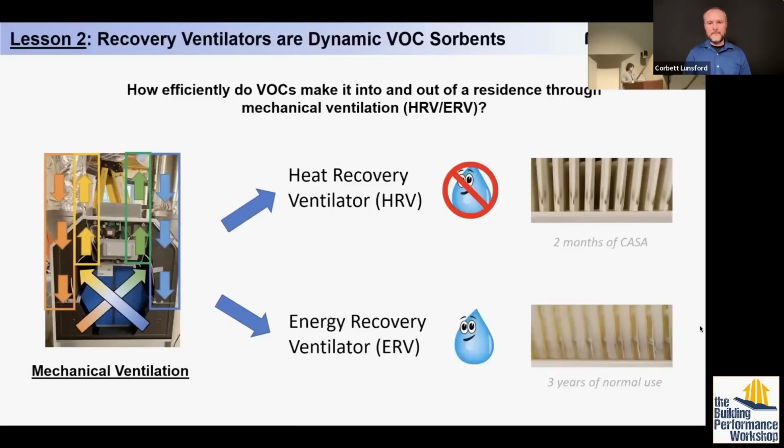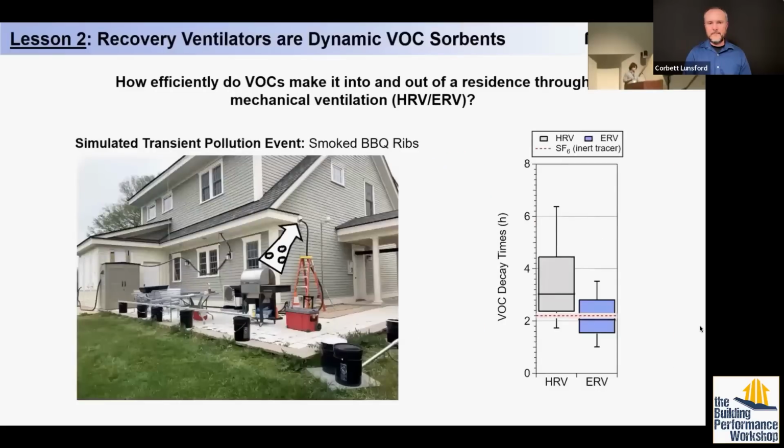And there's two types of recovery ventilators. There's a heat recovery ventilator and an energy recovery ventilator. The difference between these two different types of cores is that the energy recovery ventilator allows water vapor to pass through the membrane and you can extract some energy through that process. A question that we asked was, how efficiently do VOCs make it into and out of a residence using this mechanical ventilation system and these two different types of cores? And so in order to answer this question, we simulated a transient pollution event.